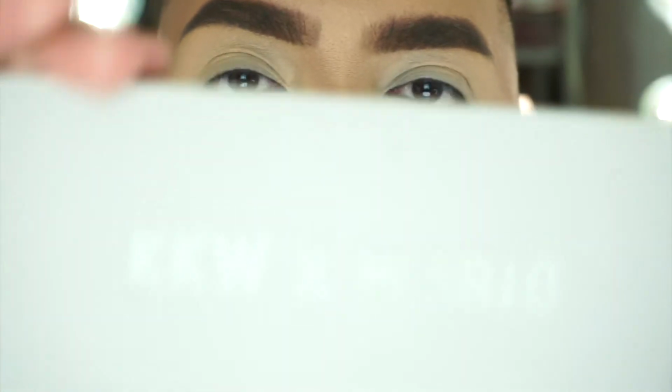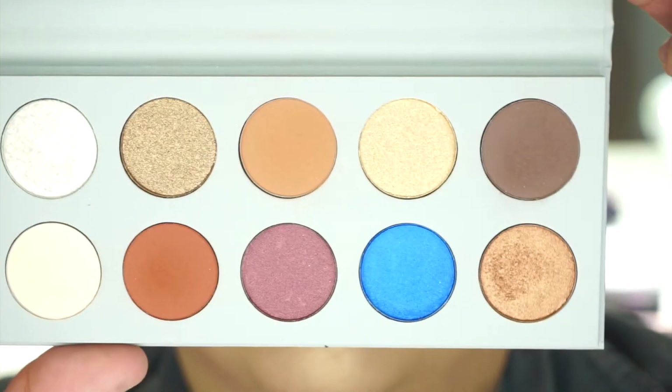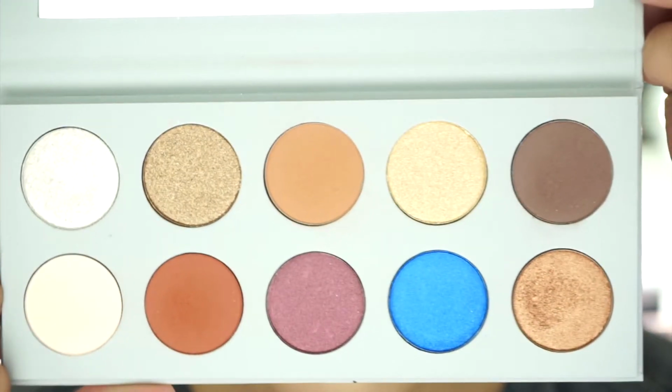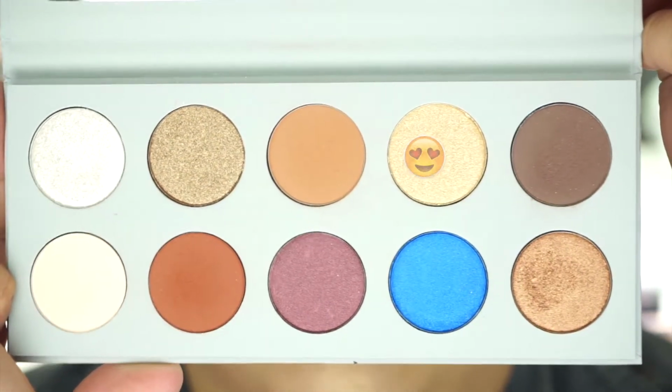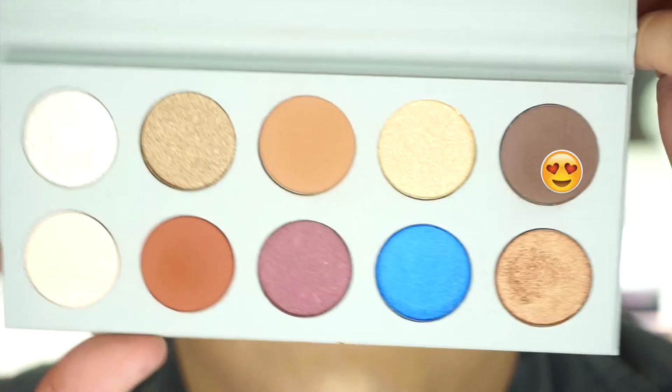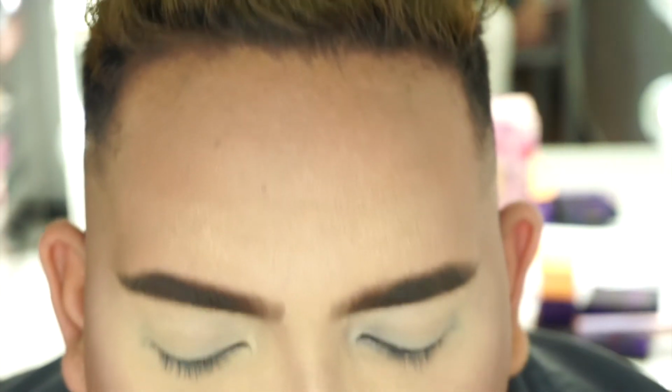This is the KKWXMARIO eyeshadow palette, and this is gorgeous. It has 10 shades. The first row is called 2008, Glam, Miami, Armenian, Loyalty. Bottom is Decade, Albanian, Vegas, Libra, and Bronzy as the last shade. 4 matte shades and the rest are shimmer-like shades.